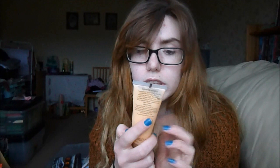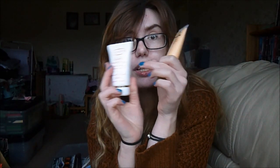Again, this is the Radiance Booster from Time Delay by Boots. These two, effectively the same product. You can get this on special offer for about £6. So if you like the Beauty Flash Balm but you're on a budget, you go for the Time Delay. Effectively the same product. Again, leave it on for 10-15 minutes and then wipe it off with a toner on a cotton pad.